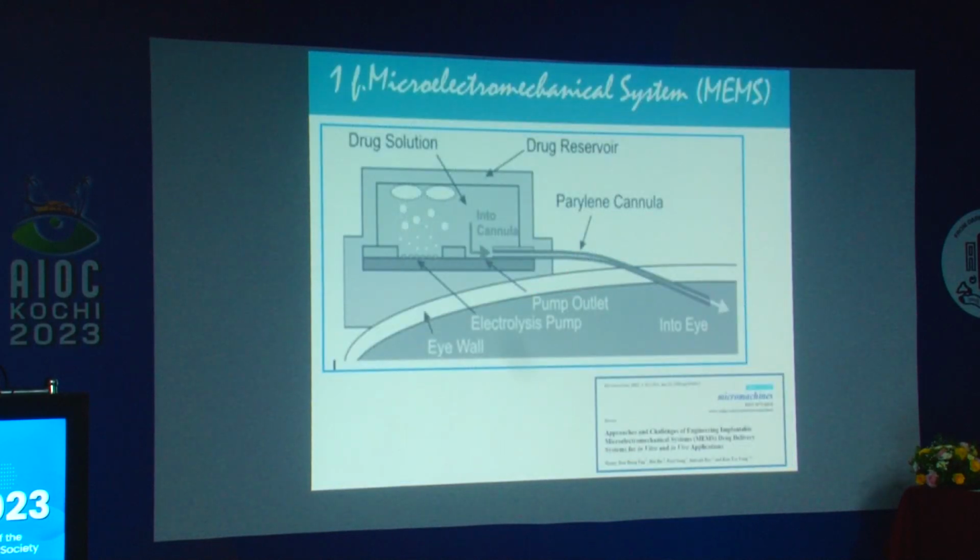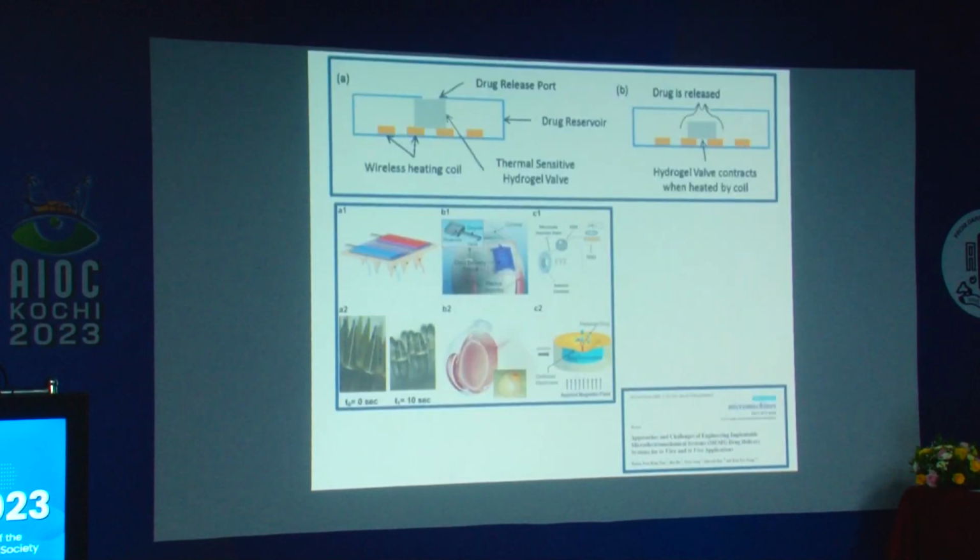And you have these newer things which are called micro machines. So these are referred to as micro electromechanical systems. These are again currently in the phase 2A trials. So what you have is a small drug reservoir, wireless heating coils and a thermal sensitive hydrogel. So the drug remains here. When the heating elements are activated, the hydrogel valve contracts and the drug is released.